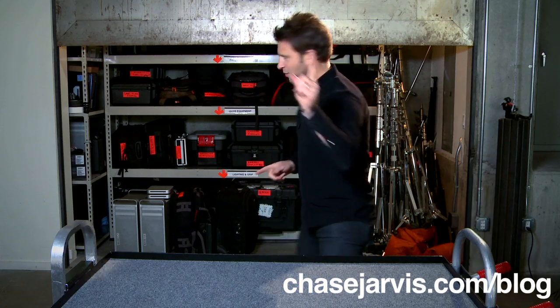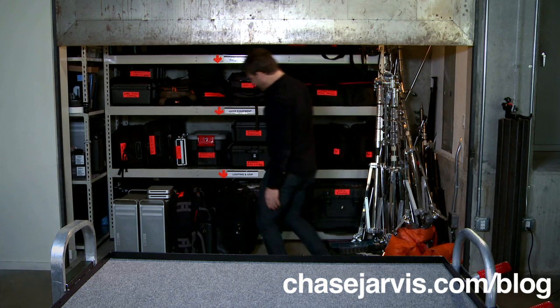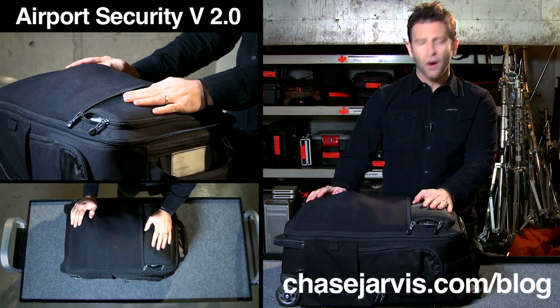So let's start with the photo gear. Hold tight. You can see we're very well organized here in our gear kit. Everything's labeled. And again, this kit always stays packed. This is a Think Tank product. This is their rollerboard. I think it's called the Security something 2.0.